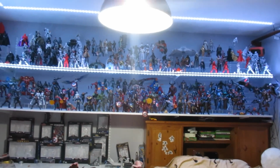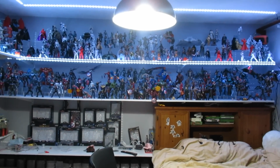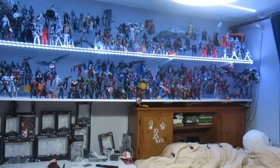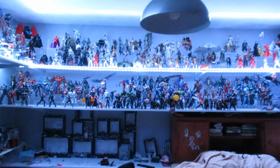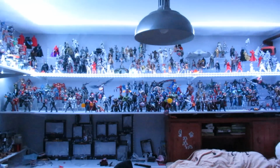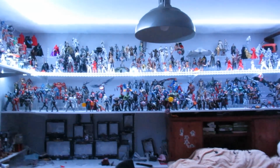I got my light up here, so it's hard to capture this all in one. But there, that's about the best that I can do. Here, let me see if I can turn this light off and get a better look at that. I didn't do this last time. I don't think I tried to capture the whole shelf in one shot like that. So there you go. There you have a sort of an estimate of what it's like.